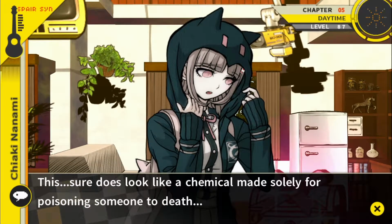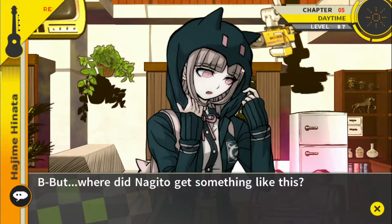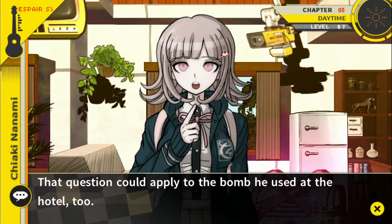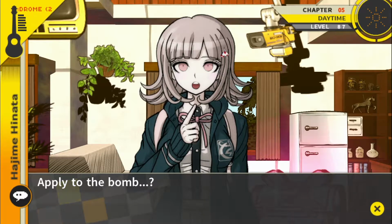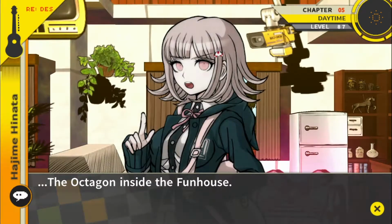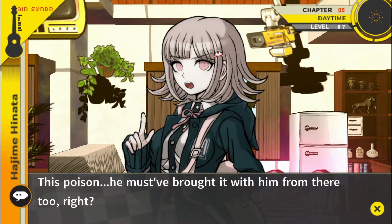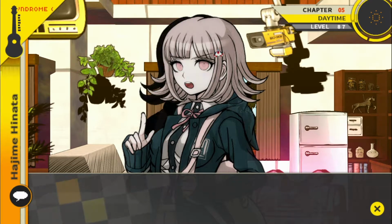This sure does look like a chemical made solely for poisoning someone to death. This refrigerator must be here to keep the poison secure. But where did Nagito get something like this? Well? That question could apply to the bomb he used at the hotel too. Apply to the bomb? See? There should be a reason Nagito was able to obtain such dangerous items. The octagon inside the funhouse. This poison, he must have brought it with him from there too, right?